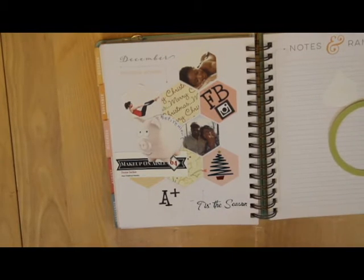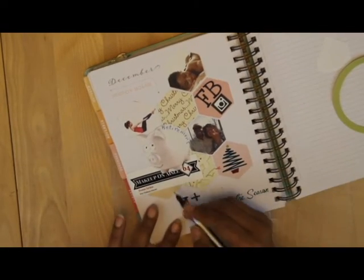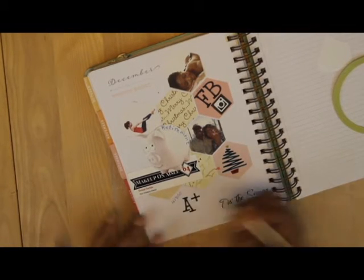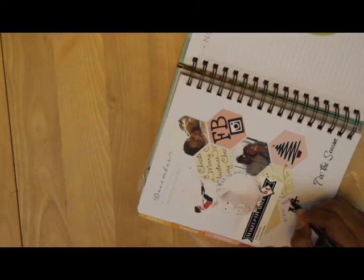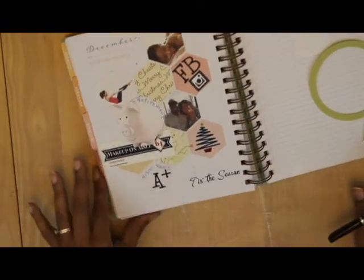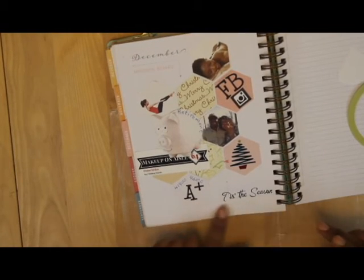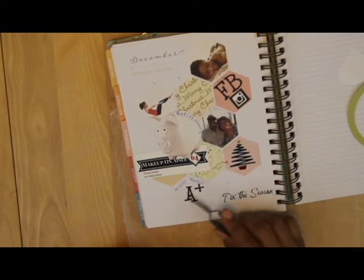Let's see what color this pen is. I think it's the same one I used for that. It's the blue color. So I've got grades to do for 418 and grades to do for 461. So this reminds me of what I need to do for IPFW. And there'll be some other things that I need to do, but these are the priorities for this month, getting these grades done.